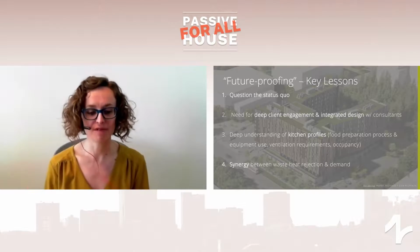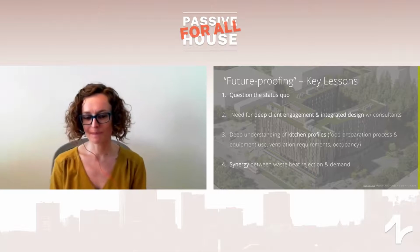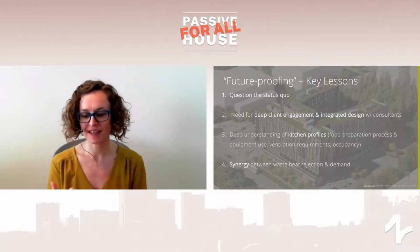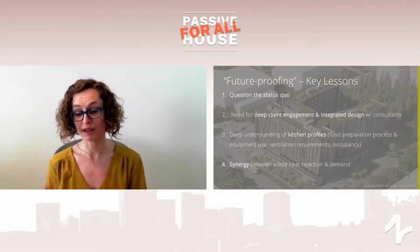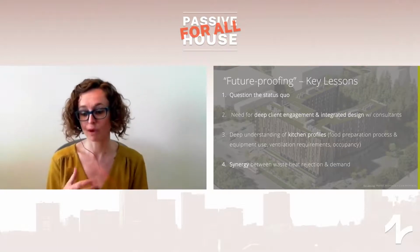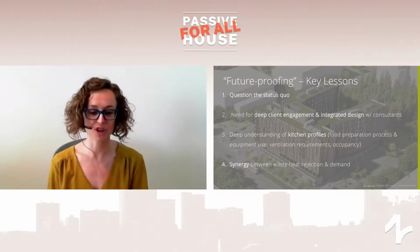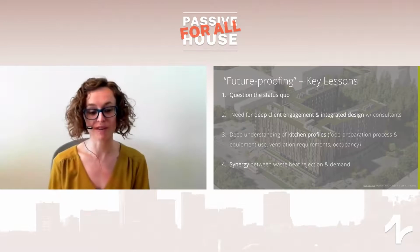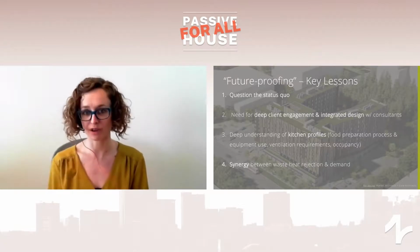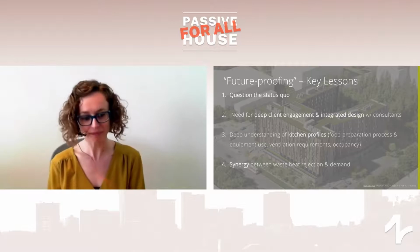Moving on, what were the key lessons out of that process? Well, what I want to say is that I think the main barrier today to delivering high performance and all electric buildings, for me, is really the process, the way we design buildings, rather than the technology. So how do we help change that process? We start with one, question the status quo. We're really going to question everything and confirm that our basis of design is valid, not because we've simply done it this way for the last 30 years.